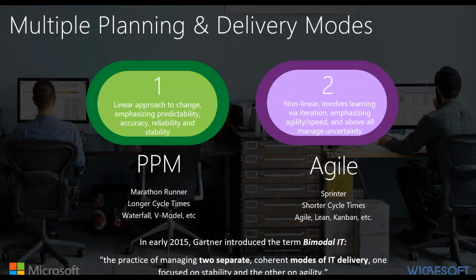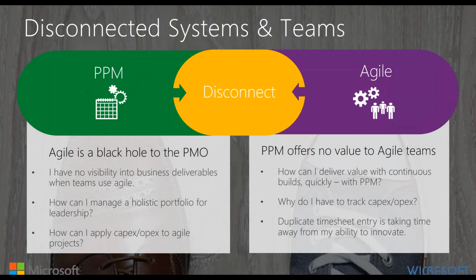And the key is that many organizations and the pragmatists are saying that there's a place for both of these and they need to work well together. So some of the, let's just say, symptoms of disconnected systems and teams that are out there. If you look at PPM and the needs of a PMO within an organization, oftentimes because of these different team-based Agile tools that are floating around the organization, Agile is a little bit of a black hole, meaning to the PMO, they don't necessarily have dynamic visibility into the deliverables when teams are using Agile, and it's difficult for them to mash up the data with other projects to provide a holistic portfolio to leadership and understand where the state of all their investments are within this portfolio, let alone being able to apply CapEx and OpEx to Agile projects.